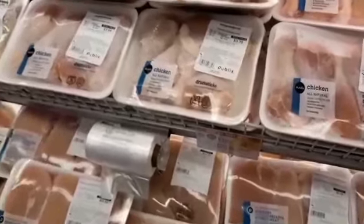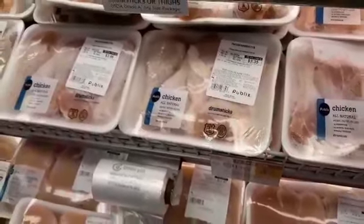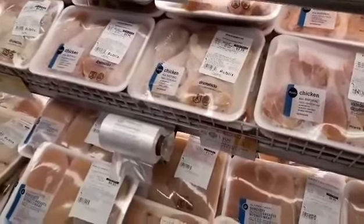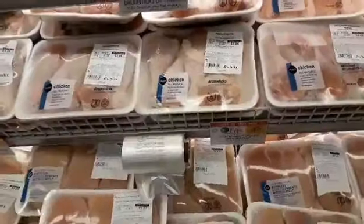And you can get the drumsticks, these are $3.35, and then they're BOGO. So, picking up those this week.